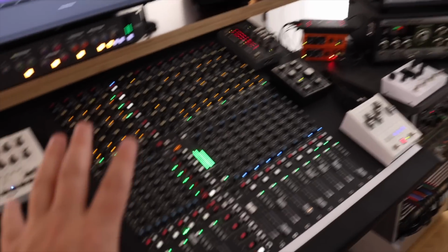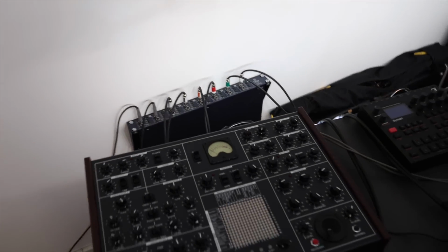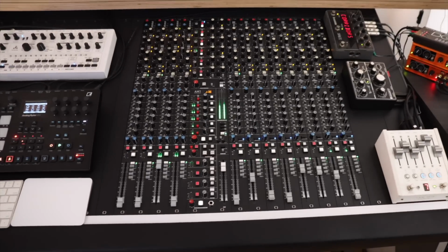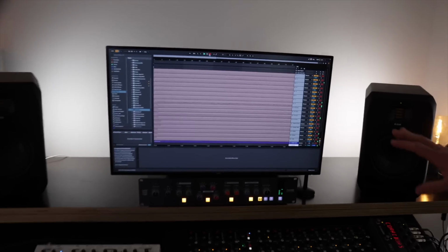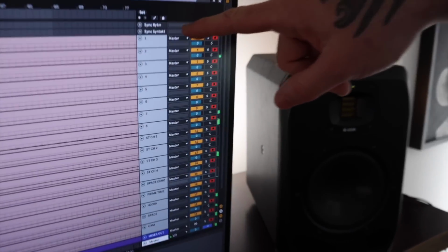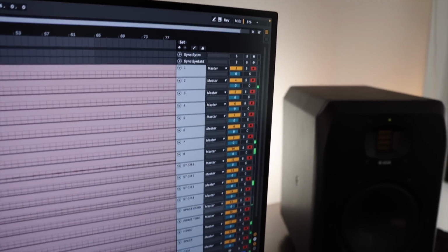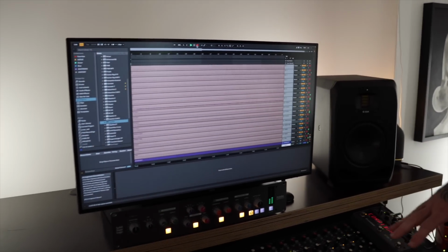Okay, so that's the whole signal chain from the synths into the DI box over here, and then it goes into the patch bay, and then into the mixer. Yeah, and then into Ableton. In Ableton, I set up a template, which has on the first two tracks the sync rhythm and sync synth, because I sync everything through Overbridge. So when I press play here, everything is synced. But at this moment, to record, I changed a little. Anyway, I'll explain that.